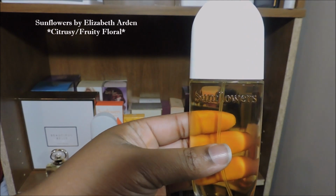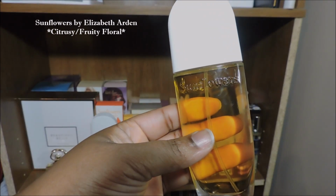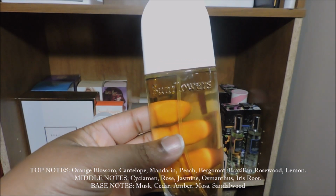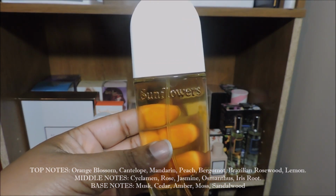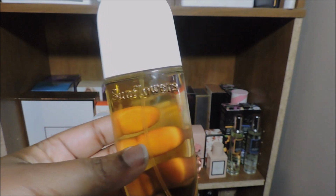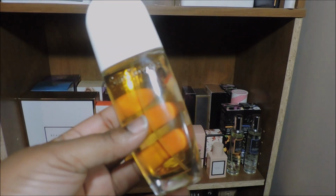But the original Sunflowers, on the other hand, I really love this one because it's such a classic smell. And again, this is by Elizabeth Arden. This is the pillar in the Sunflowers line. Dream Petals is one of the flankers, and there are other flankers. What I love about this is that it's just so sunny, it's so bright, and it's a nice, I wouldn't even say it's a safe scent. I just think of it as a classic scent because I've smelled this scent for so much of my life.